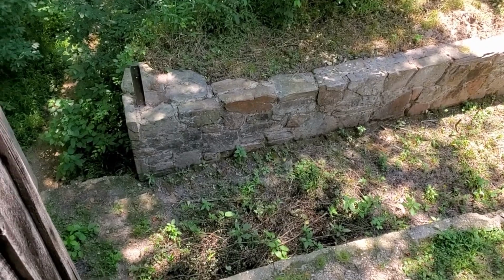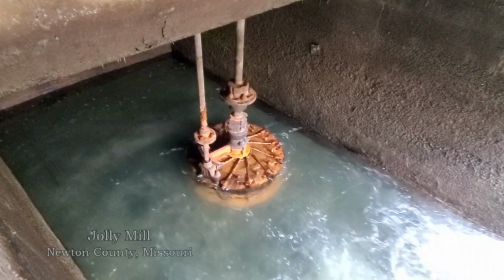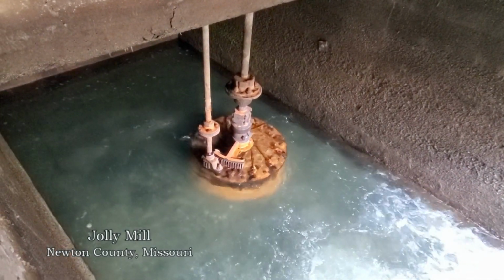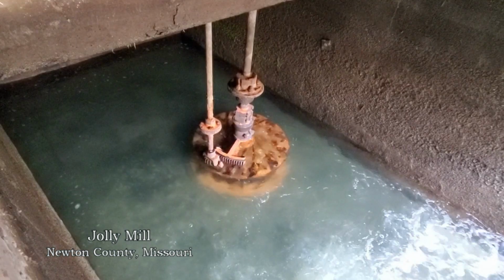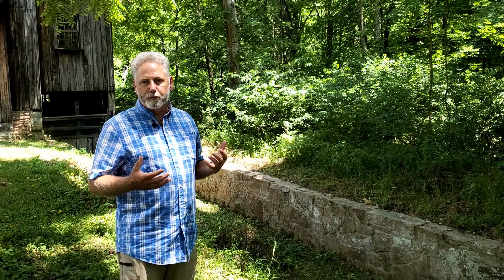The water would be directed into this, where it would then go into a room underneath the mill, and that is called a penstock. The deeper the water in the penstock, the more horsepower the turbine is going to have, because the turbine works off of static water pressure.